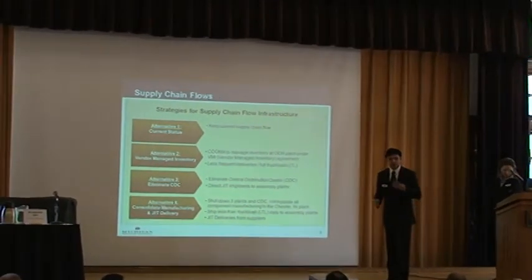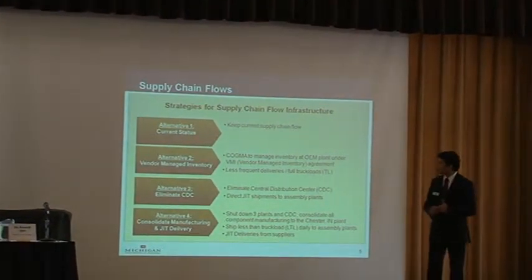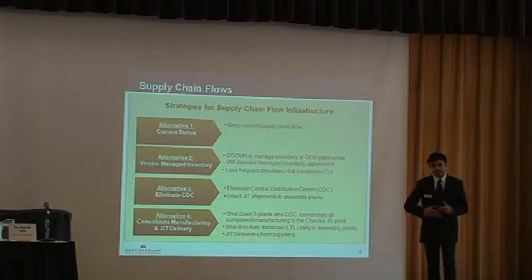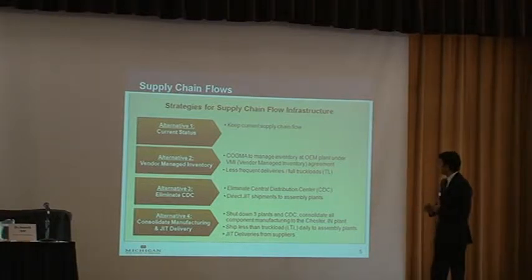For our supply chain flow, we reviewed 4 different alternatives. The first alternative is where we are today, the status quo. The second alternative is vendor managed inventory, where we would manage our inventory at our OEM location with some contracts, which would mean fewer weekend deliveries and full truckload deliveries.